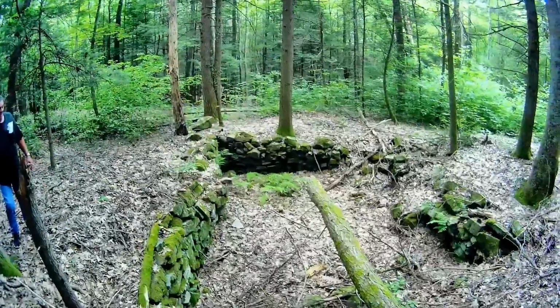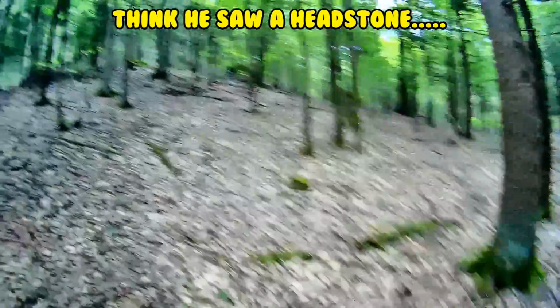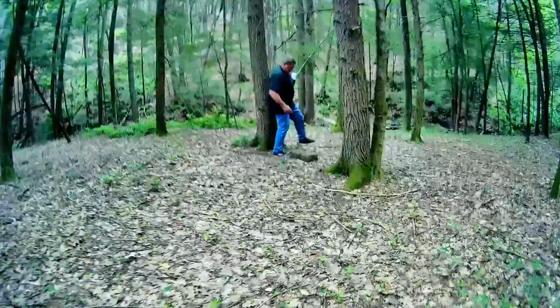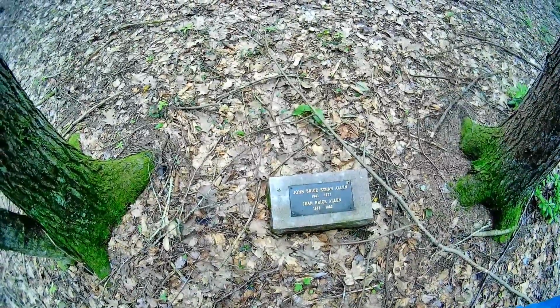Oh, we've got to come back with the metal detectors. Size of a headstone? Yeah, it looks like this one up there. Oh, right there. Because the sunlight was hitting that just right. I see it flashing. No kidding.